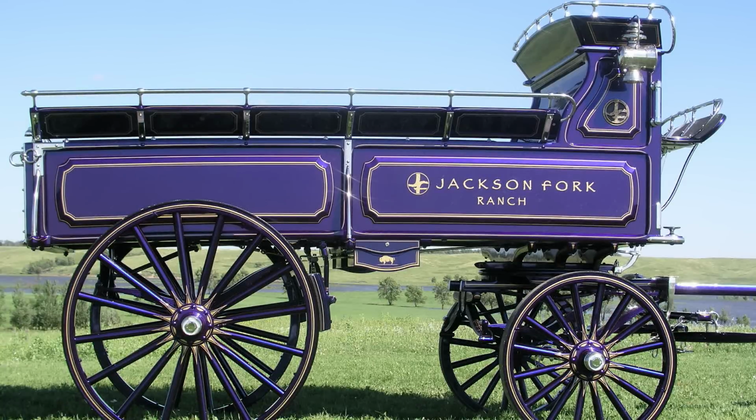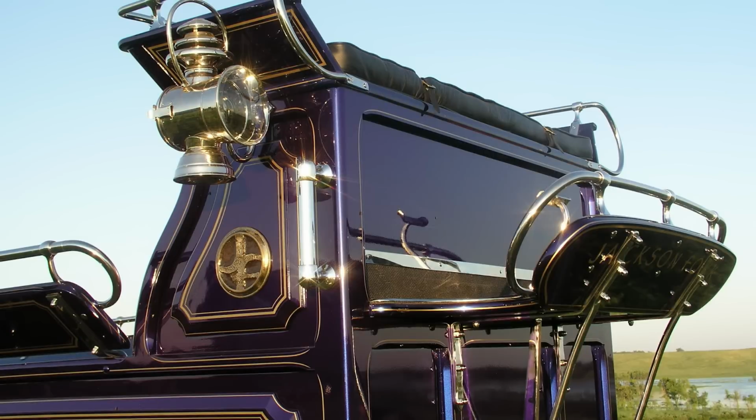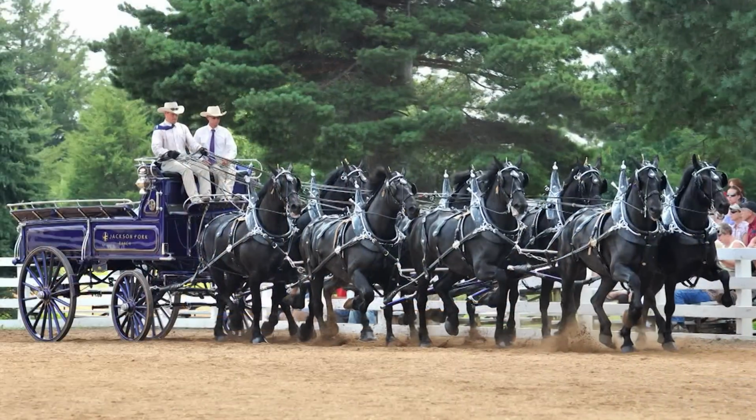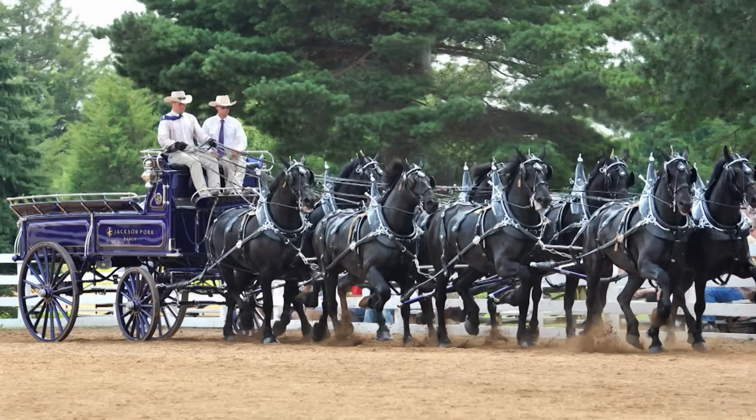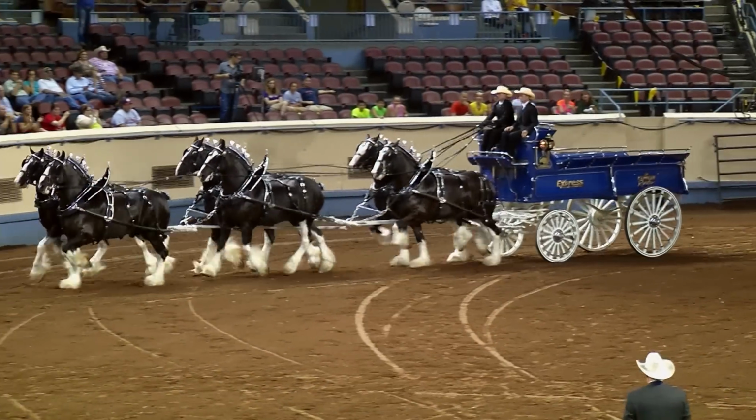Probably the vehicle that we are the proudest of that we've created would have to be the Jackson Fork hitch wagon. And you know, it has a nice balance to it. Hitches like to have a lightweight wagon, but they want to have it big enough to do the 6 and the 8 down to the pair. And that wagon, the color of it is just kind of out of this world. It's a tricolor show car type finish. I would say that's probably the most unique and standout-ish of the hitch wagons that we have done because of that color.